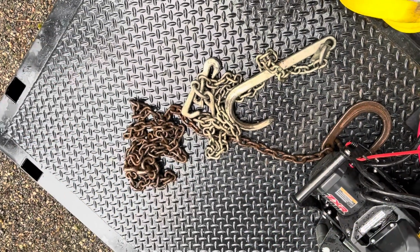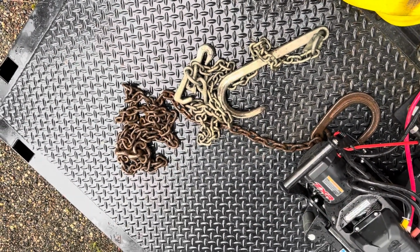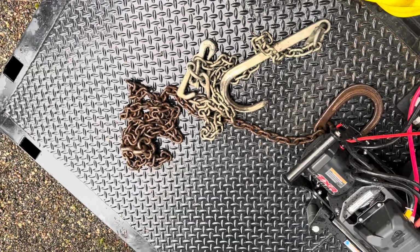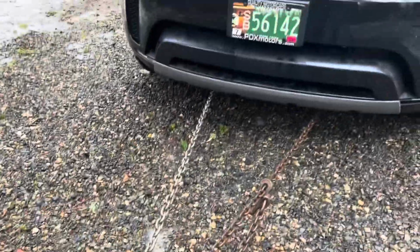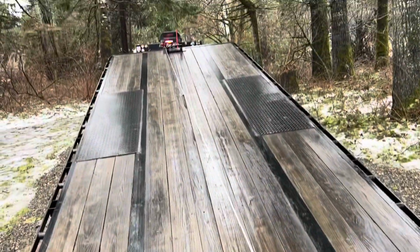I got 4 or 6 of them, but anyway, these things are unbelievably beneficial to towing vehicles. We're gonna use J-hooks to hook to the actual frame support here. Anchor with J-hooks here. We're gonna be pulling it up on the hill, up on the ramp, all the way to the very top, and then strap it down.